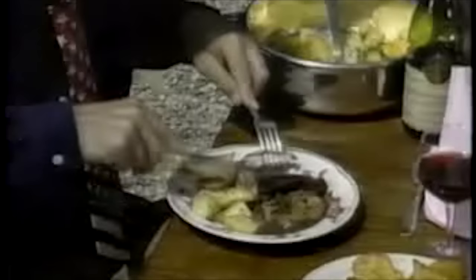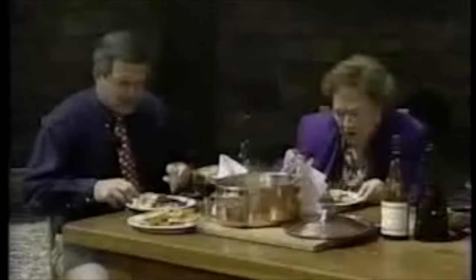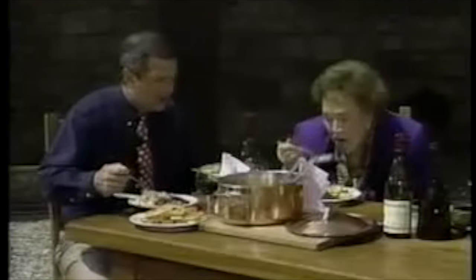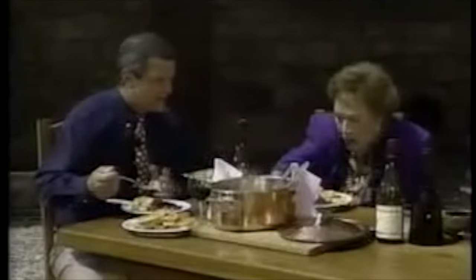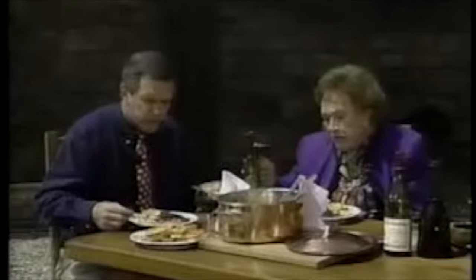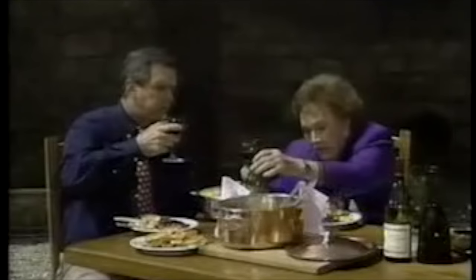Oh, this looks tender. And that really dark color is a very good one for the sauce. It's a rich tasting dish. I noticed you saved a little wine as much as you poured in the pot. And this is the good stuff. This is Clos de Vougeot. I think it's 89.